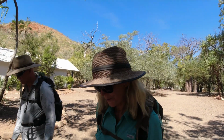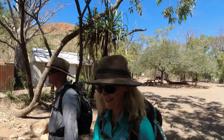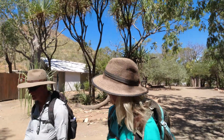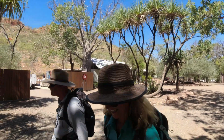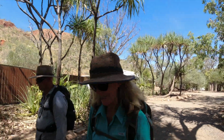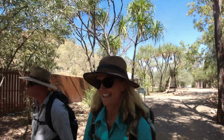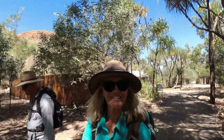Now we've arrived at Emma Gorge and we're about to do the walk up to the gorge, 1.6 kilometres each way I think. We were going to be here at about 8:30 in the morning, walking in the cool of the day, but what time is it, Terry? 1:08. Due to a couple of delays, we're here in the hottest part of the day, so don't recommend this strategy, but we've got everything we need and it's a nice cool dip at the end of this walk. So that is going to be worth it.